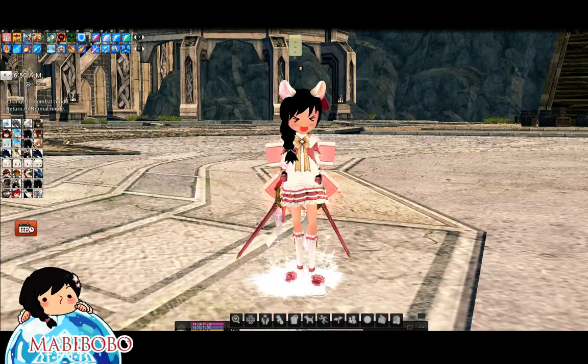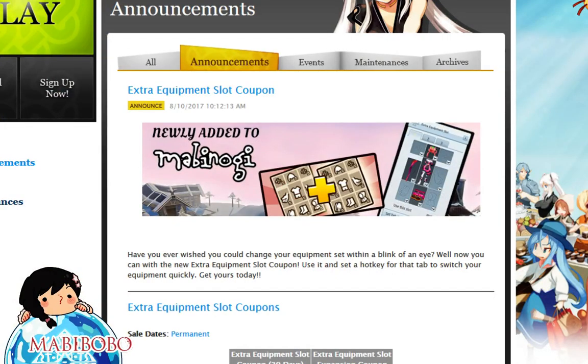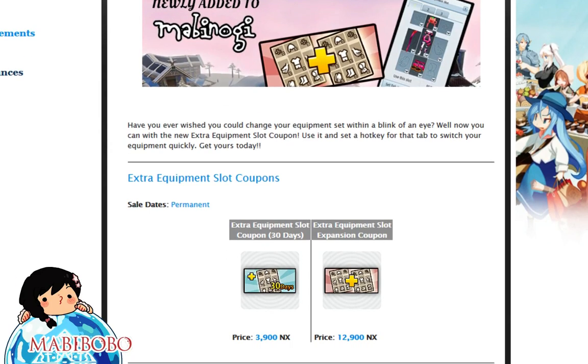So let's first take a look at the Mabinogi website. Right here, boom. Alright, so basically what this thing does is it allows you to swap between several sets of gear. Not style, by the way. So it's kind of useful for those who like to dungeon a lot and swap between certain gear sets.